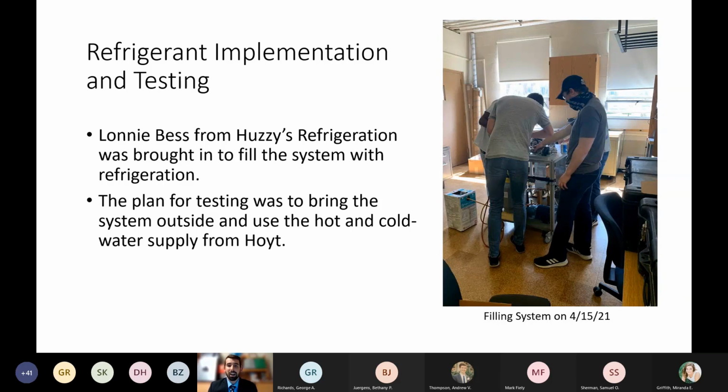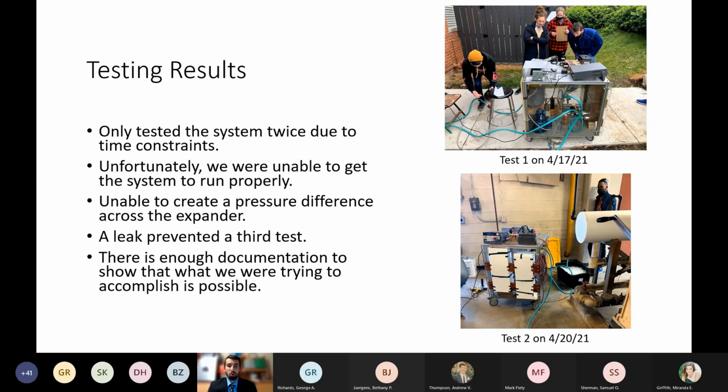Since the system was designed to be mobile, it was decided that it would be tested outside due to safety precautions. The heat exchange fluid to be used would be the hot and cold water sources from Hoyt Hall Engineering Building. We tested the system on 2 different days, and unfortunately, both tests proved unsuccessful in achieving a pressure difference across the expander, thus resulting in no rotation of the shaft.